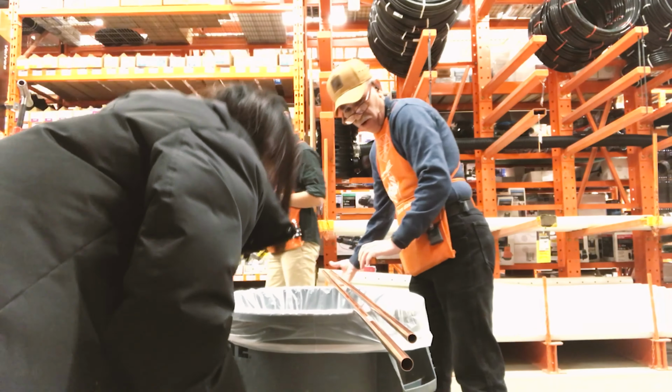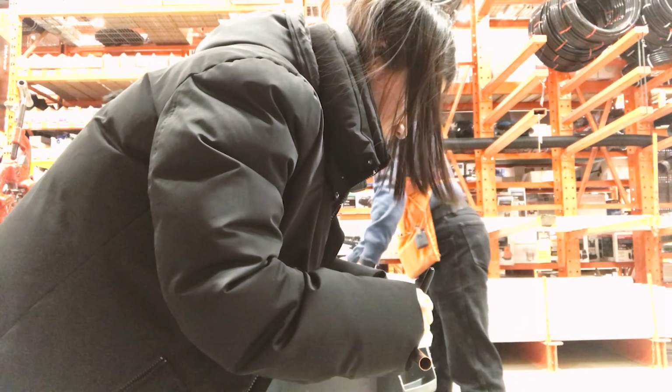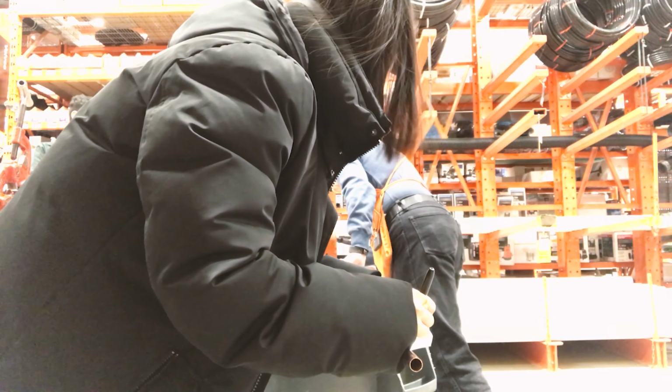I also wanted to put together a clothing rack. A quick shout out to the guy that was working at Home Depot. He just took the time to help me pick out things that I needed. He also taught me how to cut the pipes myself. I don't think he knows how much that meant to me, but it meant a lot to me and I still remember it to this day.